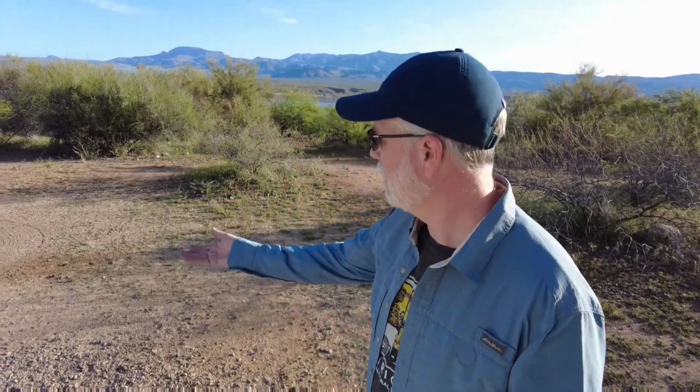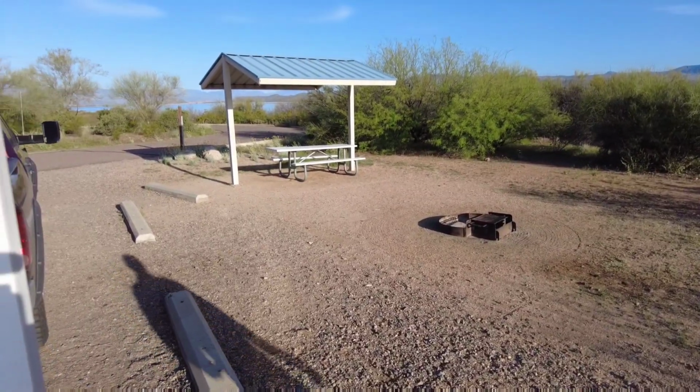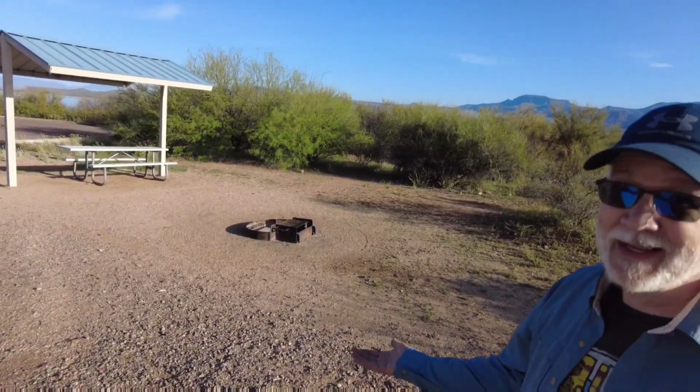The good thing is that they do have a pavilion, they have a picnic table, fire ring. And so you've got a few amenities. They do have porta potties set up, so that's about it as far as bathroom facilities as well. So come prepared. No electric. You're on your own dry camping. I mean, we haven't had electric since we started. We won't have electric for a couple more days. All right.